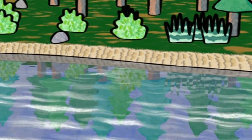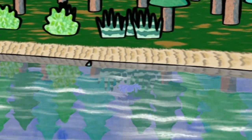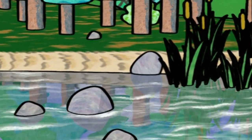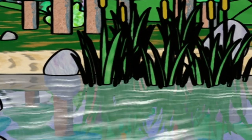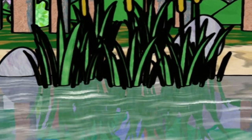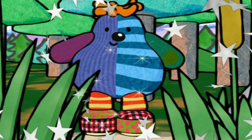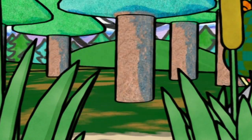The river's moving slowly. I saw some fish. You have to be careful near water. Over there, I heard something move in those reeds. It's got orange hair. Boo! Well done. See if you can find him again. He wants us to find him again.